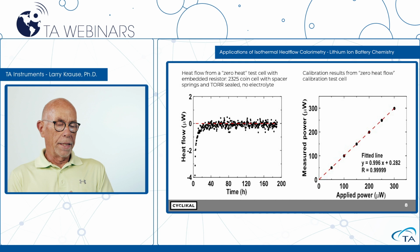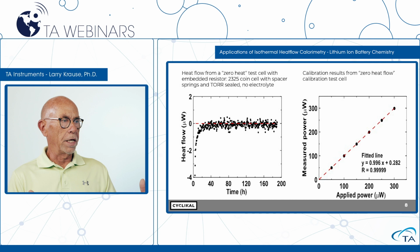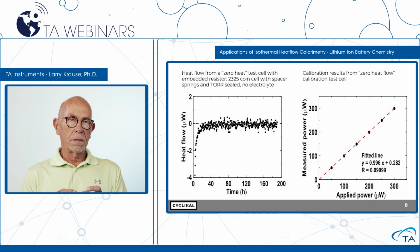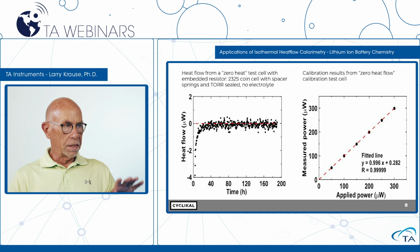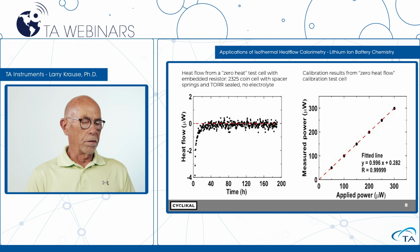And for the larger test cells, we do the very same thing. So typically we'll measure lithium ion pouch cells, something kind of like a cell phone battery. And we'll take one of those batteries without electrolyte in it, and we'll embed resistors and repeat the same type of procedure, making a test cell that faithfully mimics all the physical characteristics of the real battery as close as we can. All right, so that's calibration and baseline setting.